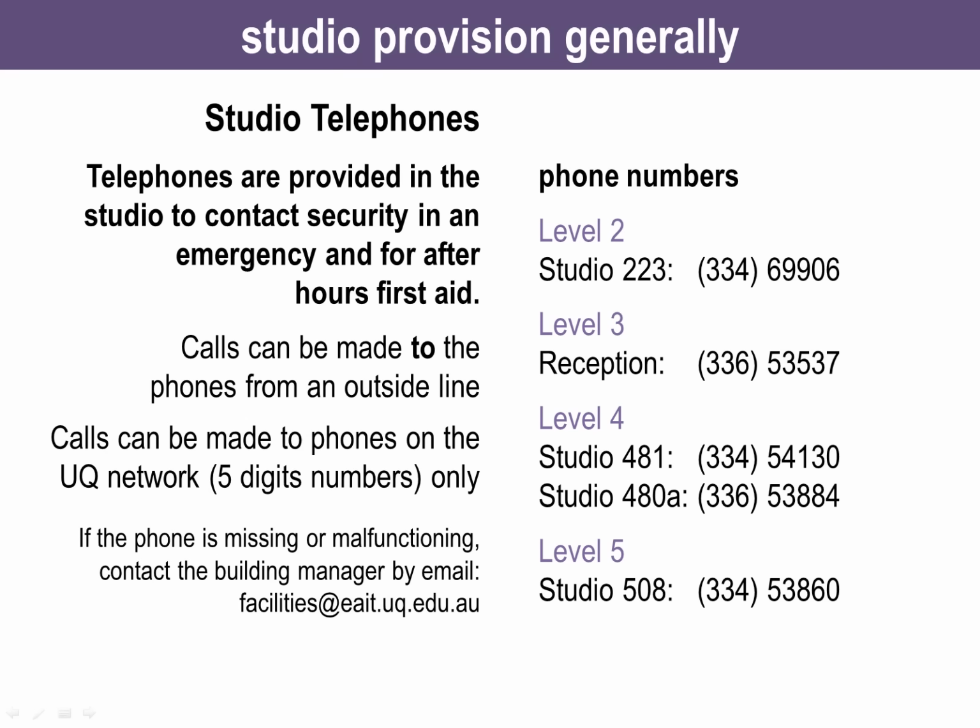Telephones are provided in the studios to contact UQ security in an emergency. Calls can be made between the studios on the UQ internal network. The phone numbers for each studio are shown on the current slide. Using the prefix shown in brackets, it is possible to call the studios. However, it is not possible to make calls out from the studio phones to external numbers.